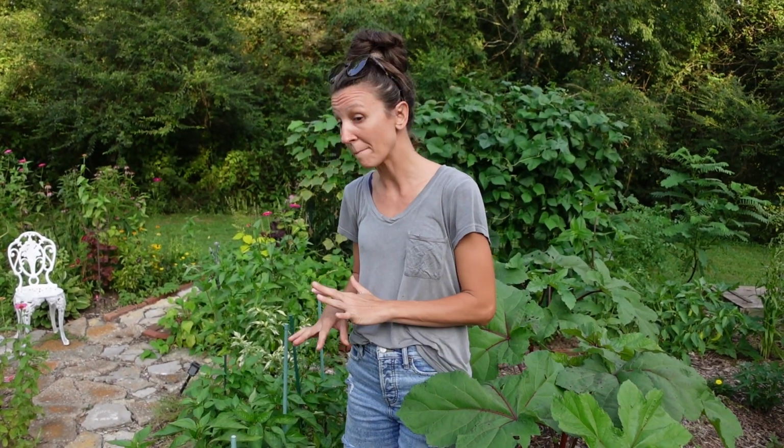Peppers, usually at this time of year, we're mid-August, I am harvesting a lot of peppers, and this year it has been really slow. My plants look amazing. They've been really bushy, they've been really green.